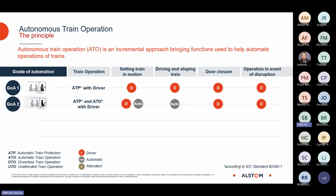However, the driver remains responsible for some functions, like the door closure, passenger exchange in stations, and taking responsibility if we are facing a disruption in the operations. And GOA 2 is something that we see more and more now on the main lines, thanks to standards that have been published some weeks ago.